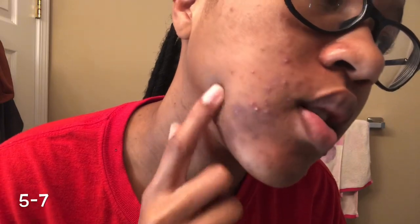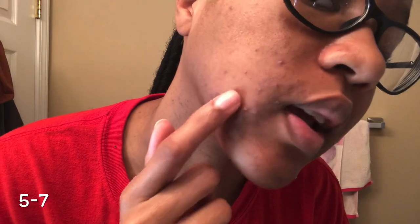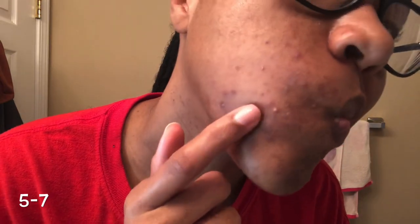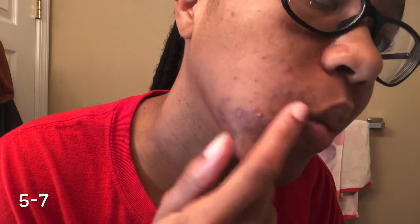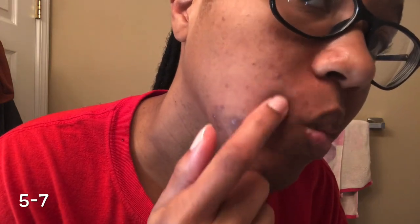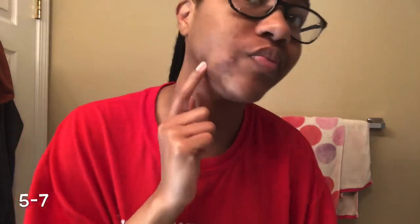I feel one under the skin bump, a pimple coming to a head, another one that might come to a head, one that might come to a head, another under the skin, and this texture. So I'm gonna wash my face again, and then I'll be done.